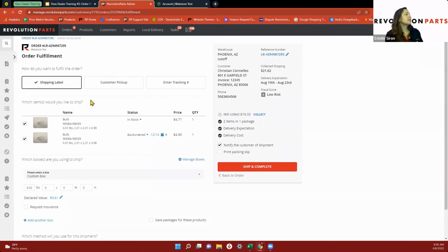When you're in the order processing screen, if we're going to process the shipping labels through here, we'll double check the items that we want to send out. Since we have one item that is going to be on back order and is not in stock yet, we're going to deselect it and go ahead and ship what is in stock. You'll notice over here to the right that the amount that we have to collect as well as package information will automatically update as we make these selections.